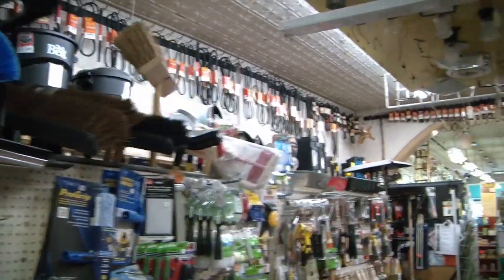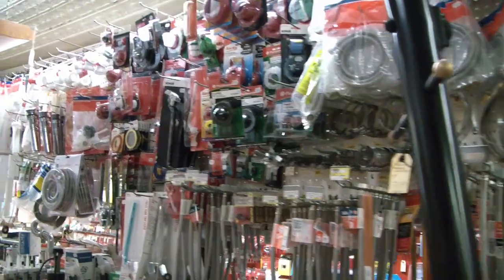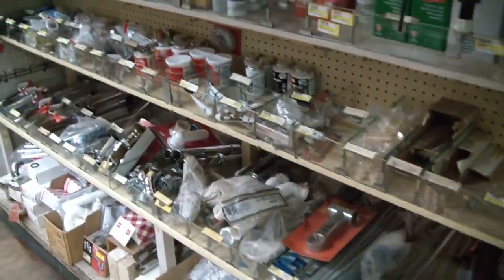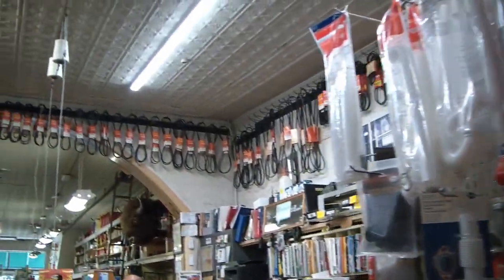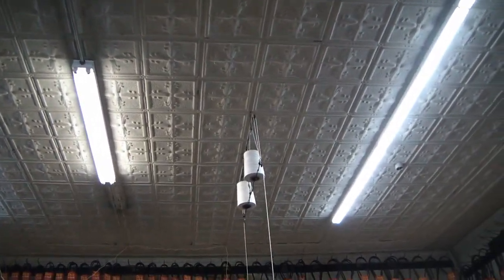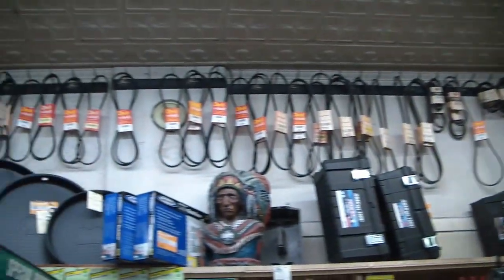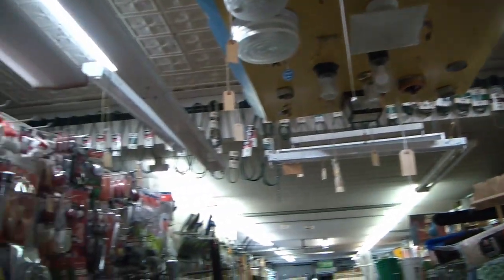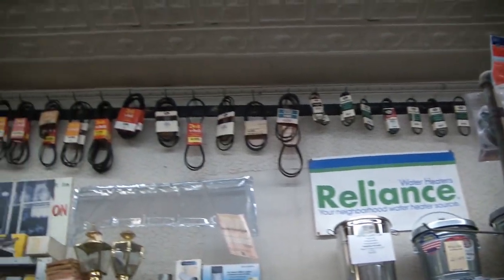You guys know what you're looking at, so I'm not going to try to describe everything we're seeing. Just try to take it easy. You see the tin roof, or the tin ceiling. And the belts completely circle this part of the building. They must have a long pole to get a belt down.